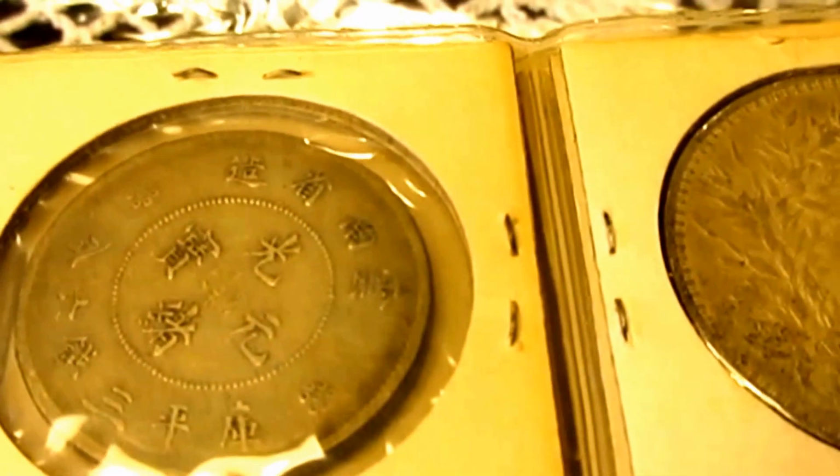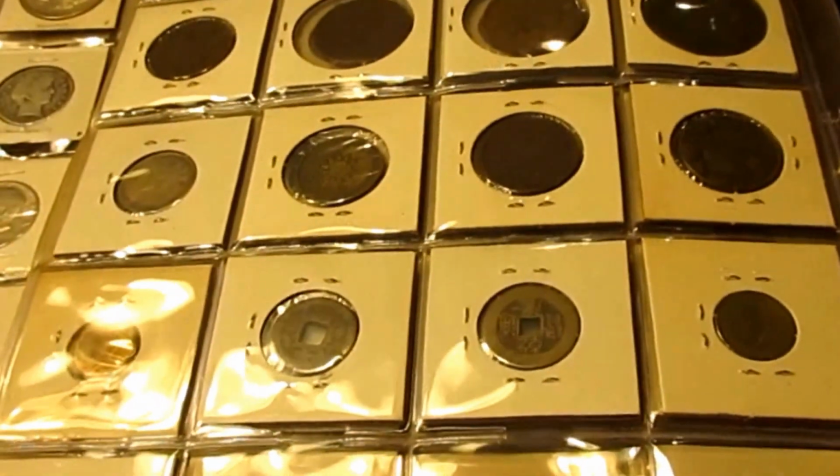Look at it. Look at it. And then for my boy Frank P. I know it's not gold, it's only silver, but I like it. And this is pretty cool too.